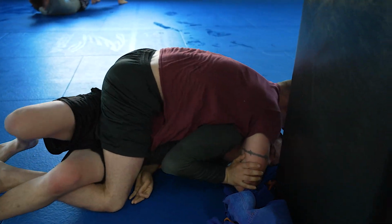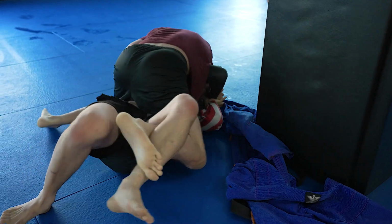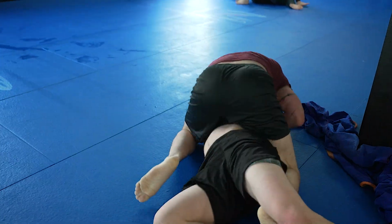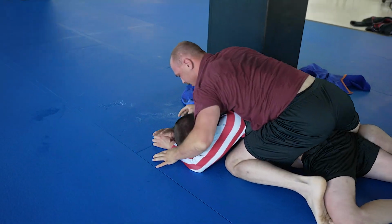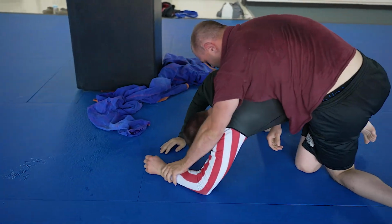Coty is clearly the better grappler here, and he's showing Ben what he can do to him, even if he can't hit him with any submissions. He's placed himself in the mount and he's continuing to look for attacks, but Ben is just wily enough that he can return to his stomach, and now Coty has to look at controlling again.